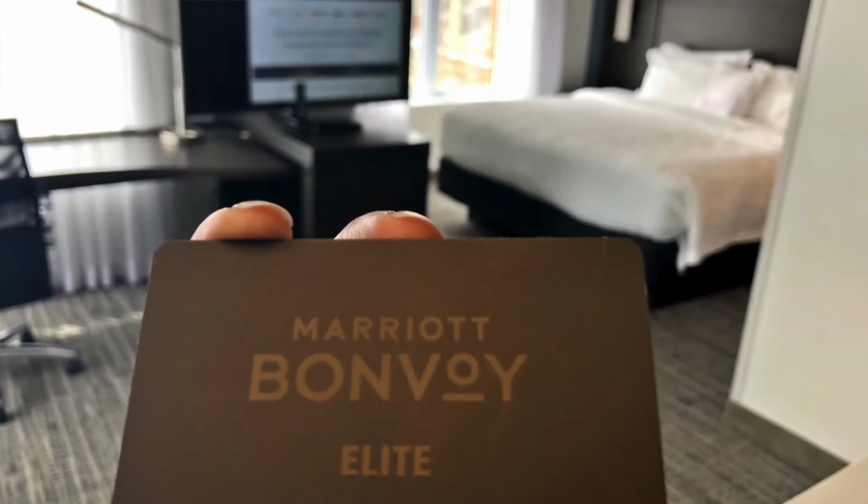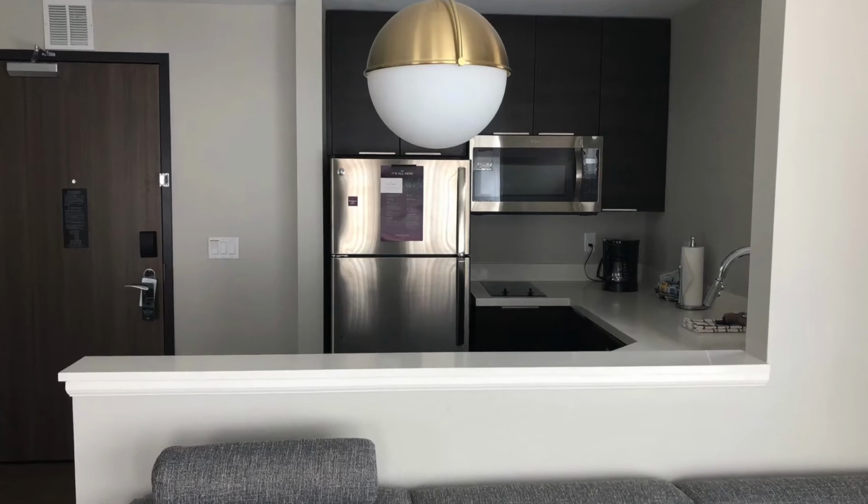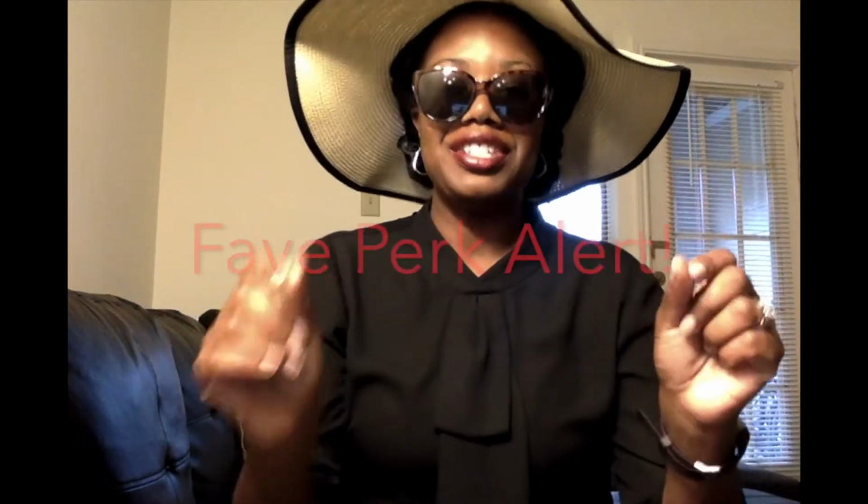I love this card. I love the perks. I always use the Hilton Elite benefits, the Marriott Gold benefits. Those are amazing. I just recently had a room upgrade to a corner suite in Boulder, Colorado, which was a great time. I stayed at the Residence Inn Marriott, and it was fantastic. I love everything about this card, especially the concierge.